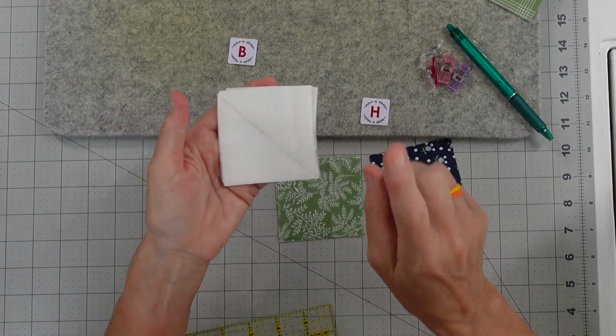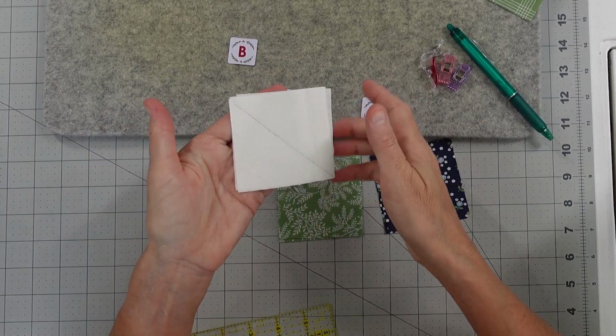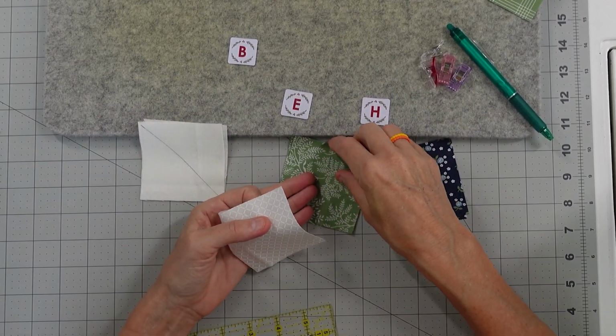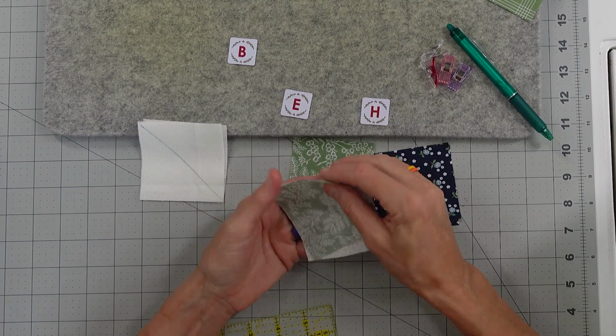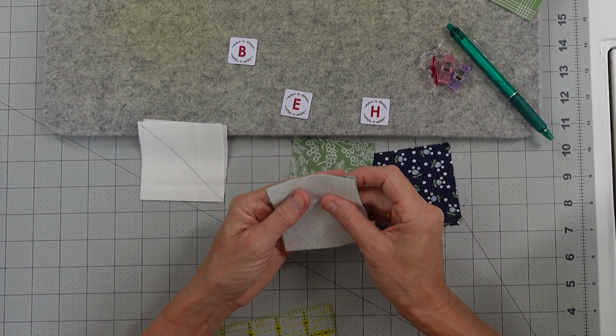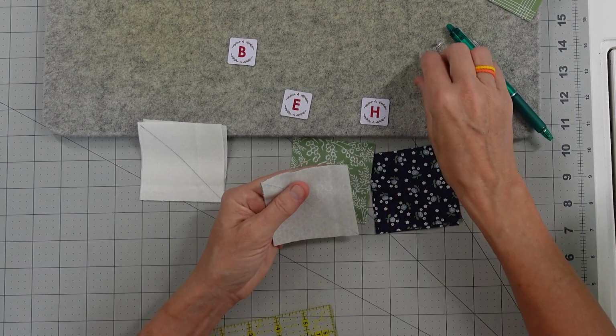And you need to take your B's and put diagonals on the back of them. So I've done that to all of these, and then we're going to take all our E and H squares and pair them up with a B, right sides together, and we'll clip them.